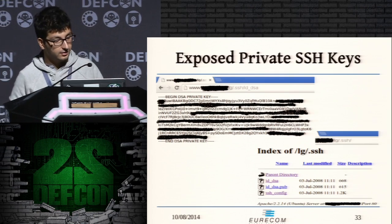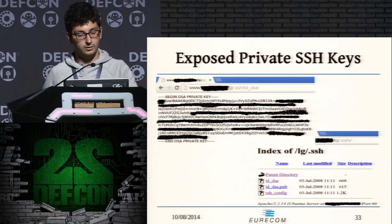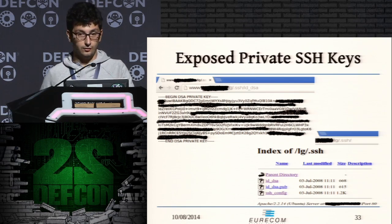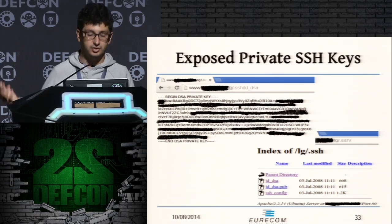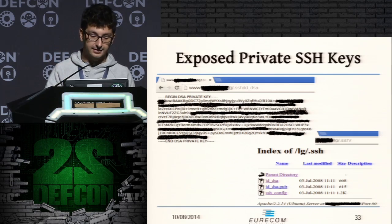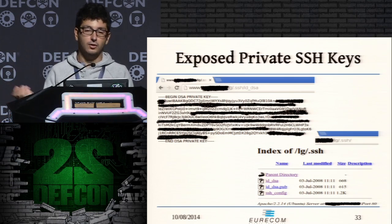For example, one of these cases is here in the slides. On the top part of the slide, you can actually see the private key of the SSH daemon on the backbone router. And then if we try to read the .ssh directory, again, we have another configuration problem. We can list the directory and it's readable. We have several files, like, of course, the private key. We then have the client SSH configuration files. And also the public key, because, I mean, we never know.